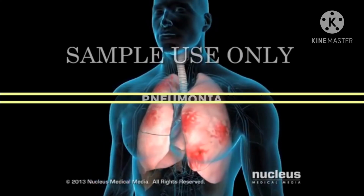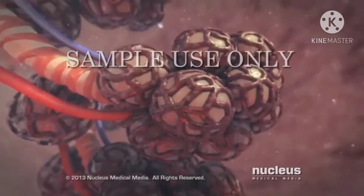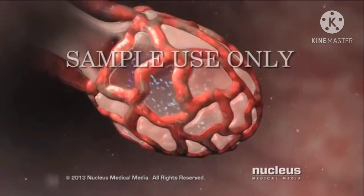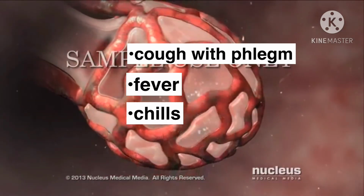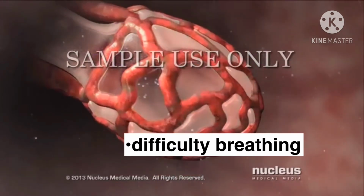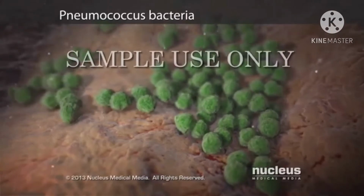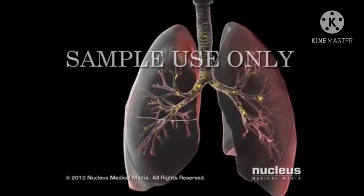The next is pneumonia. Pneumonia is an infection that inflames the air sacs in one or both lungs. The air sacs may fill with fluid or pus, causing cough with phlegm, fever, chills, and difficulty breathing. A variety of organisms, including bacteria, viruses, and fungi, can cause pneumonia.